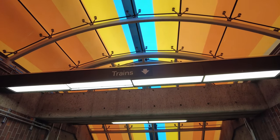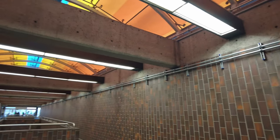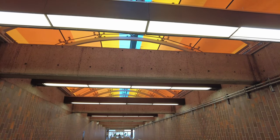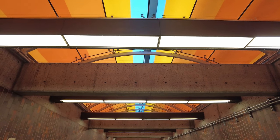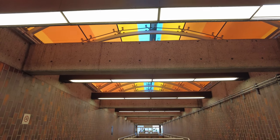And this skylight is a recent addition to the station. It replaces the original skylight that was removed in the early 90s due to water damage.